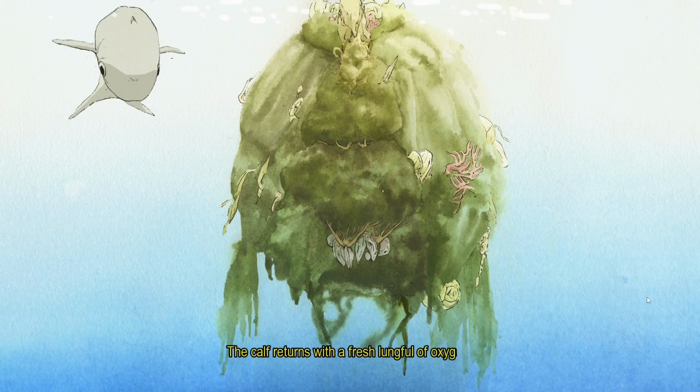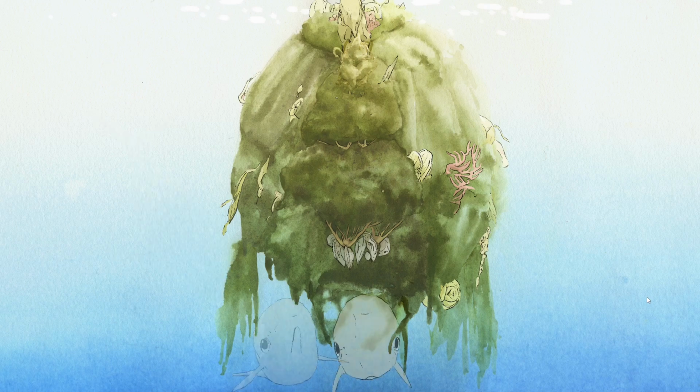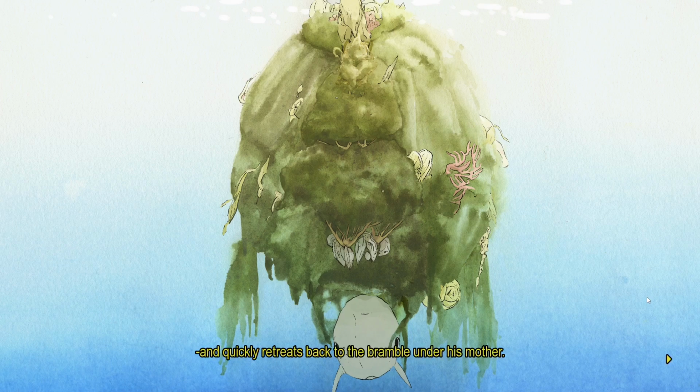The calf returns with a fresh lungful of oxygen. And quickly retreats back to the bramble under his mother. For once, he does not need to be told to stay close.